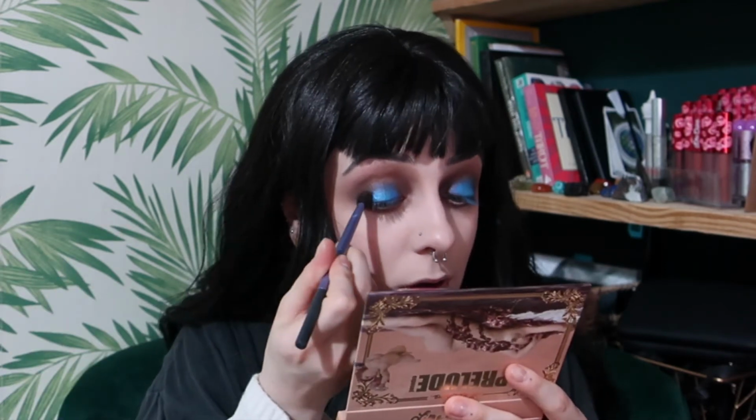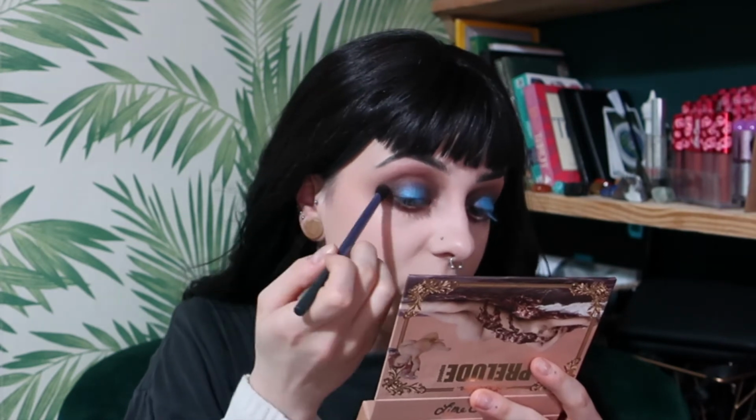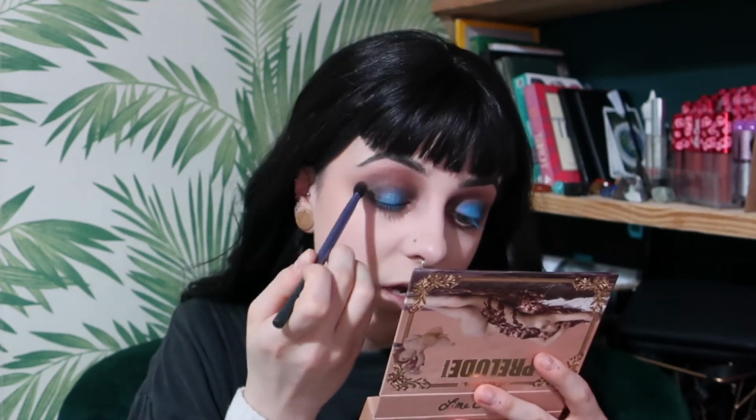And then I'm going to go back in with that Prelude Exposed Immortal shade again, just to clean it up a little bit and blend into it. So it's actually giving it a dark blue tone instead of being brown. So it's kind of blending out, if that makes sense. I feel like there's more blue on this side than the other one. Or is it lighter? I feel like this one's more muted.